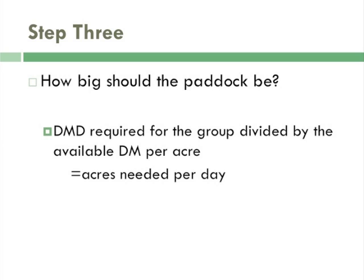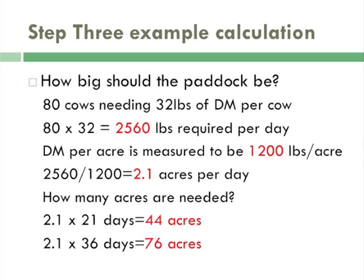So let's just take a look at one example here. This is an example where there's 80 cows, and the farmer has decided that they want to try to provide 32 pounds of dry matter per cow in this group. And so the first thing we do is we take the 80 cows, we multiply times the 32 pounds per cow, and we find out that the whole group needs 2,560 pounds of dry matter per day from the pasture.